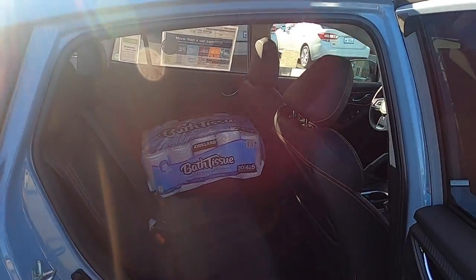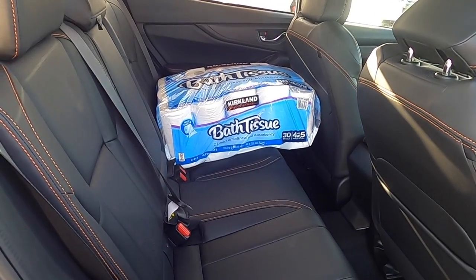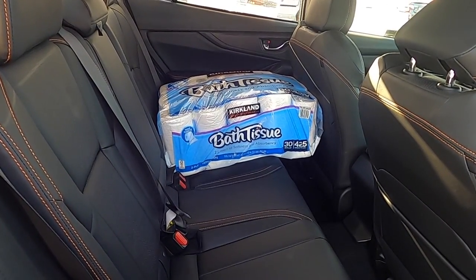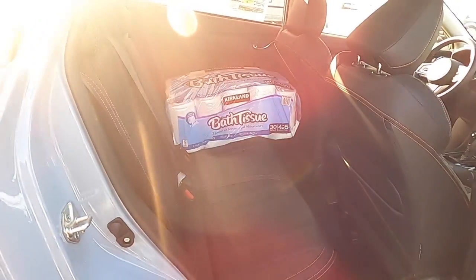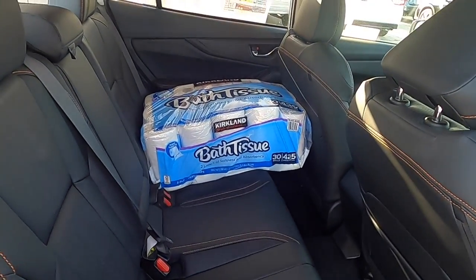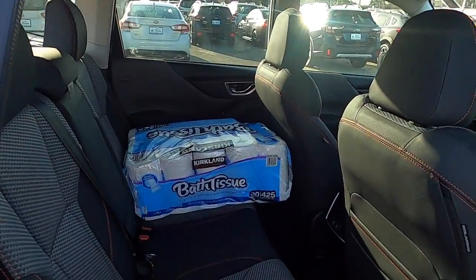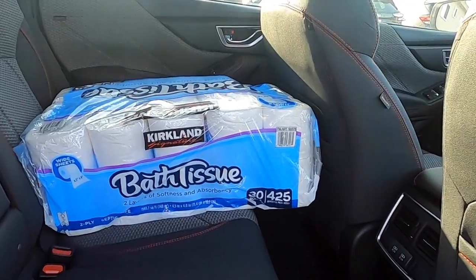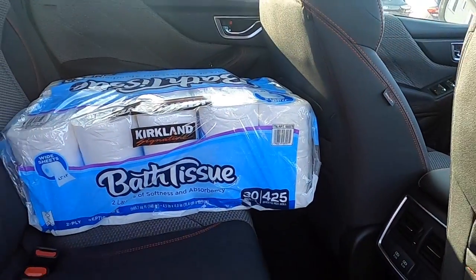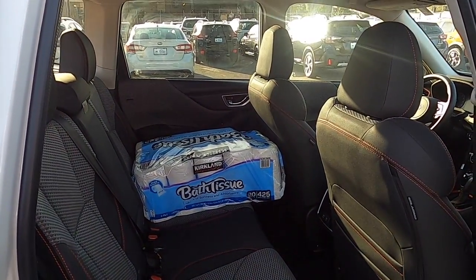Okay, so here's the back seat of the Crosstrek with both seats pushed all the way back. And as you can see, I can barely wedge my Costco toilet paper into the back seat. So here's the back seat of the Forester with the seats pushed all the way back. And my Costco toilet paper has a little more room in this one. More headroom for sure.